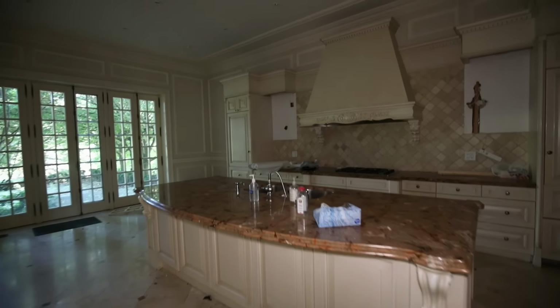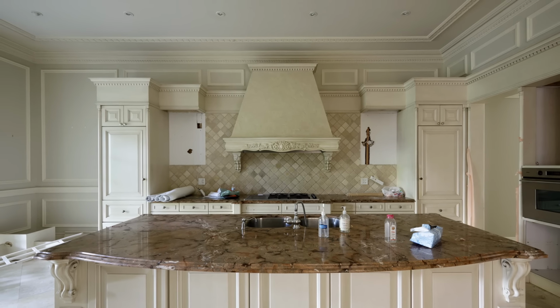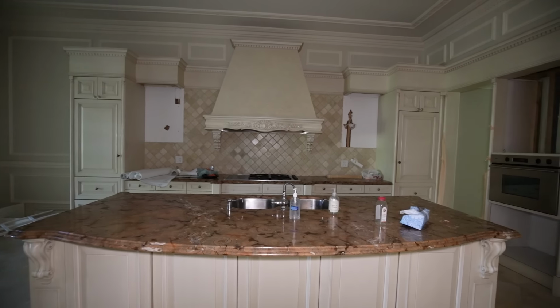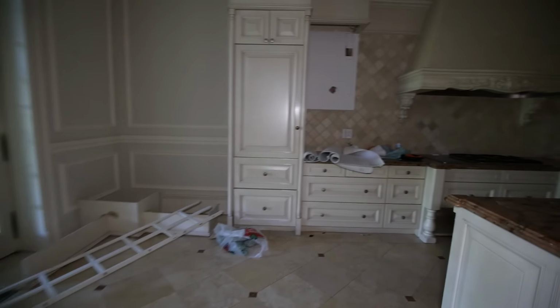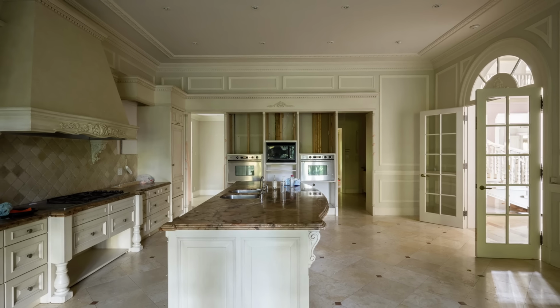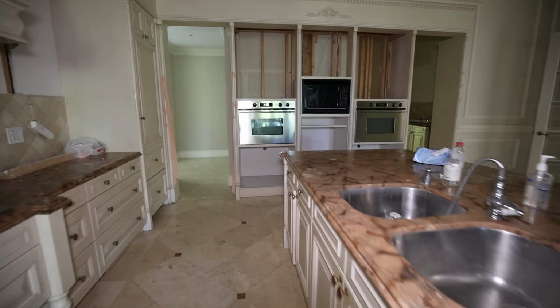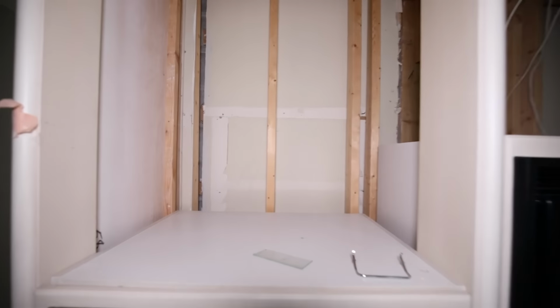Okay, so here's the kitchen. And honestly, it's a little bit smaller than I would have expected. I think it's big, but I don't know. Guess I just expected more. It definitely looks like they're starting to repurpose parts of this place, because you can see the cupboards missing here.